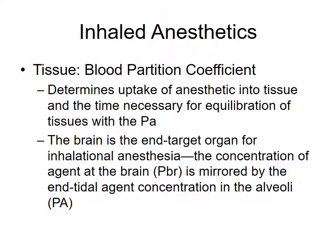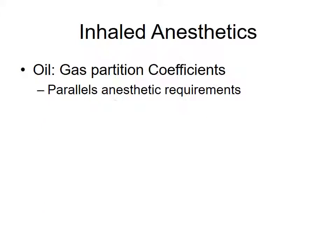And that's right. Fat is an enormous reservoir that will keep sucking in agents. So when you have patients who are really obese, sometimes it takes them longer to wake up because they hold on to the agent longer. When you turn it off and the blood level starts to drop, then because of the equilibrating factors, the agent will start to pour out of the fat back into the bloodstream and be circulated to the lungs to be exhaled. It takes a while for that to happen, okay?